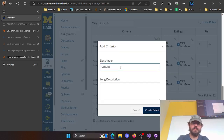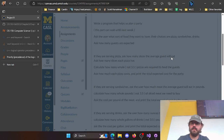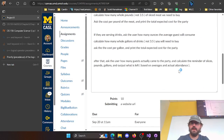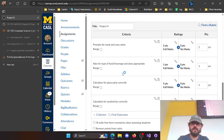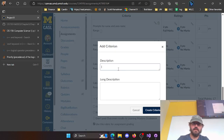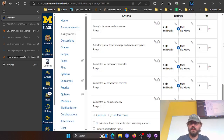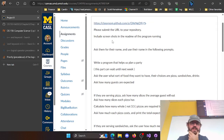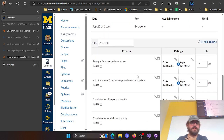Calculates for, I forget, what is the other one? It was pizza or sandwiches. Sandwiches correctly. And then we had drinks. Calculates for drinks correctly. Goodness, those should all be 2. All right, so that should be 10 points. Does that make sense?